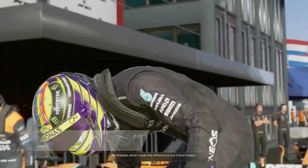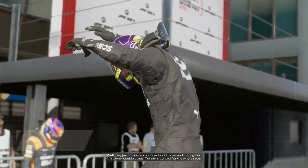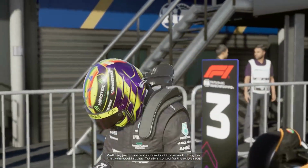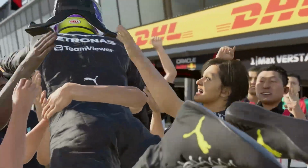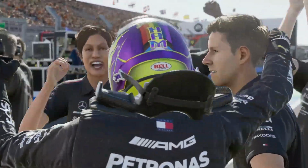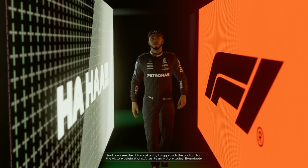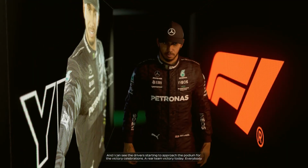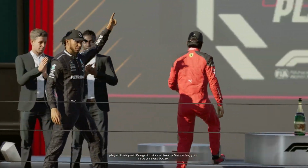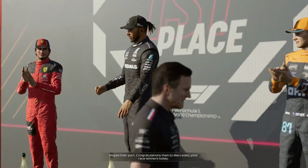So, Natalie, what made the difference out there today? Well, confidence breeds confidence. Success breeds success. They are very much enjoying a purple patch right now. I can see the drivers starting to approach the podium for the victory celebrations. A real team victory today. Everyone played their part. Congratulations then to Mercedes, your race winners today.